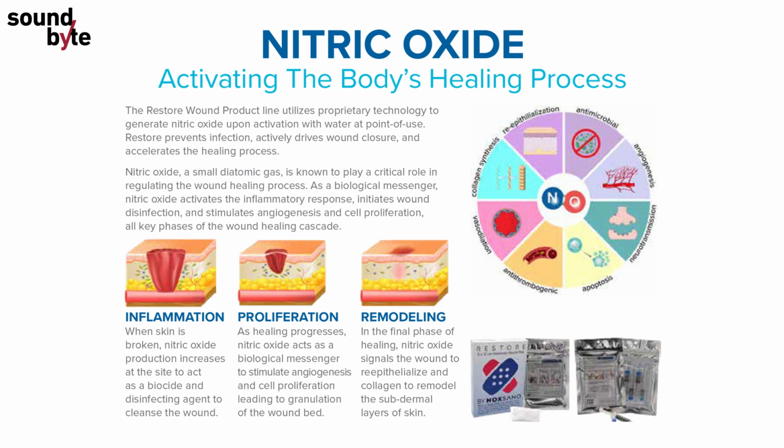Inflammation. When skin is broken, nitric oxide production increases at the site to act as a biocide and disinfecting agent to cleanse the wound. Proliferation. As healing progresses, nitric oxide acts as a biological messenger to stimulate angiogenesis and cell proliferation, leading to granulation of the wound bed. Remodeling. In the final phase of healing, nitric oxide signals the wound to re-epithelialize and collagen to remodel the subdermal layers of skin.